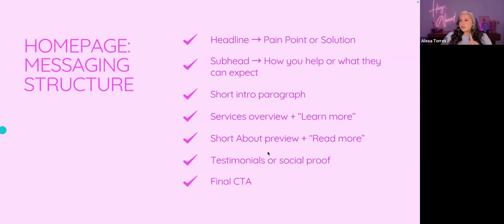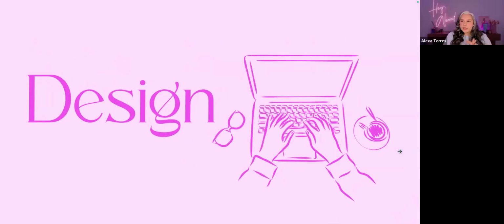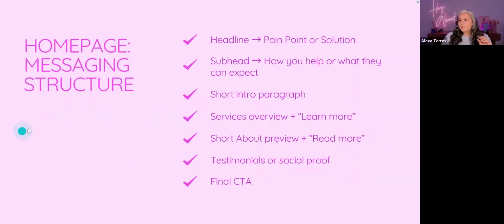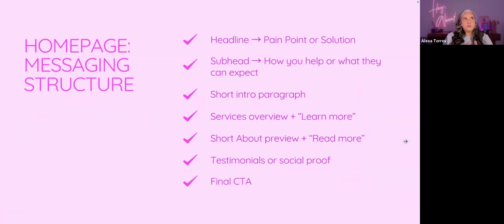And so that is something to also keep in mind. From here, we're going to go ahead and go to design, which we'll talk a little more about calls to action. And I think I want to say it now before I forget, maybe on this call to action, the easier it is for someone to book time with you, whatever that looks like.